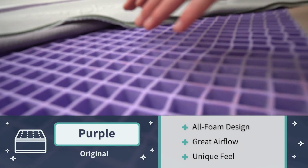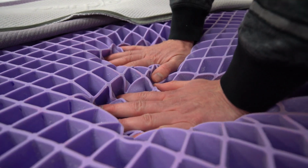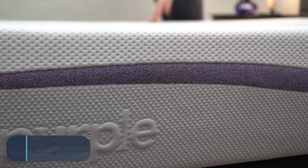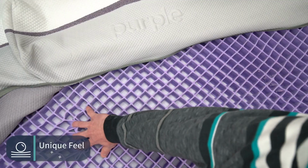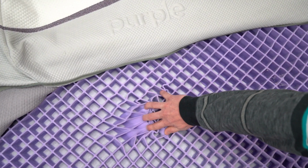So the reason this one made this list is because the bed has tons of room for airflow and air to circulate through that top layer of their special sauce, which is hyperelastic polymer. And this adds up to give the Purple mattress a really unique feel. It's unlike anything you've probably ever tried on a mattress because that top layer is stretchy, responsive, and soft and firm kind of at the same time.